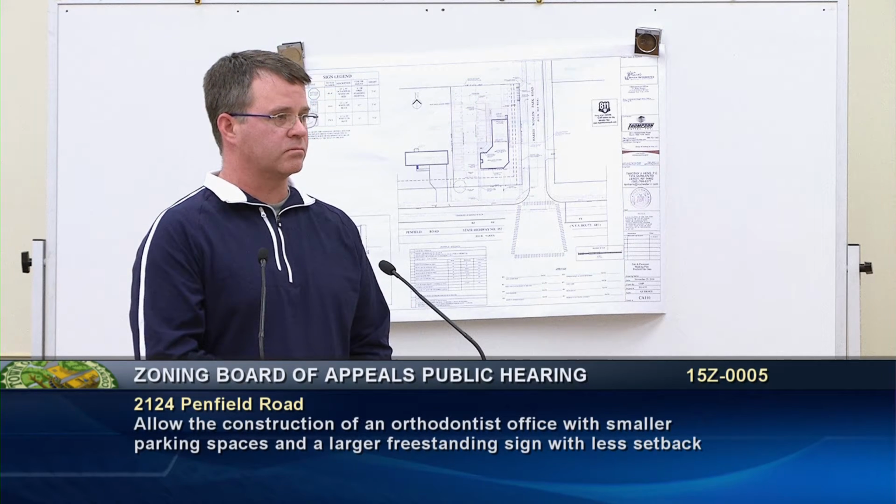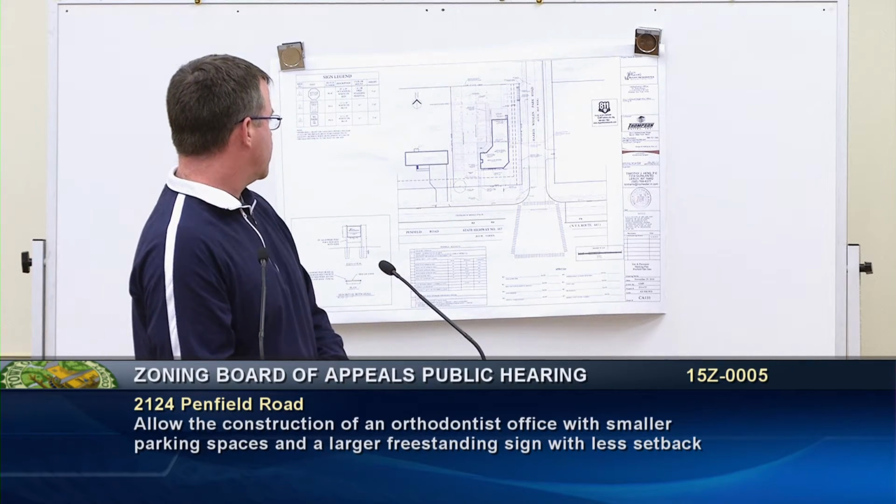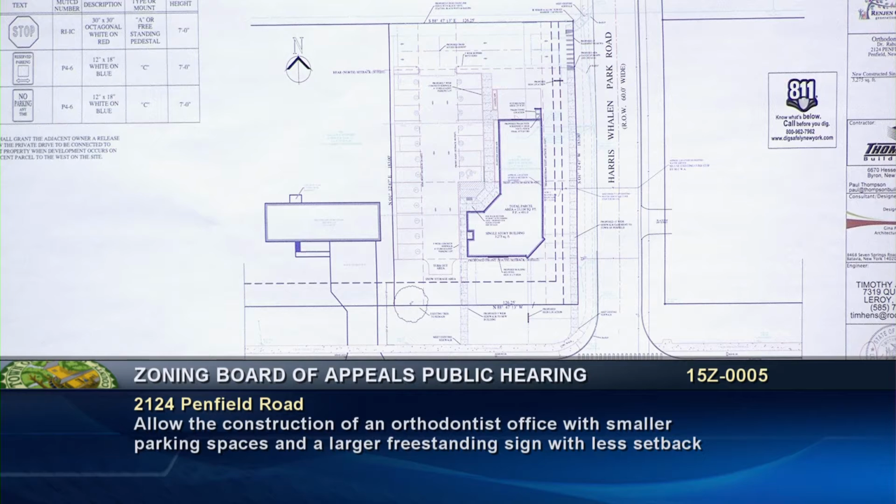Do you know how large it will be? Not off the top of my head, but approximately, I would say 20 by 28. Okay. How many people are going to work here in the building at any one time? I believe you had five employees. Okay. One orthodontist?